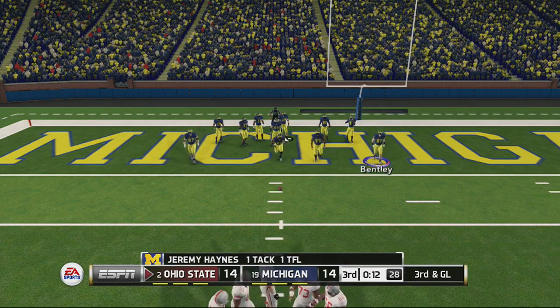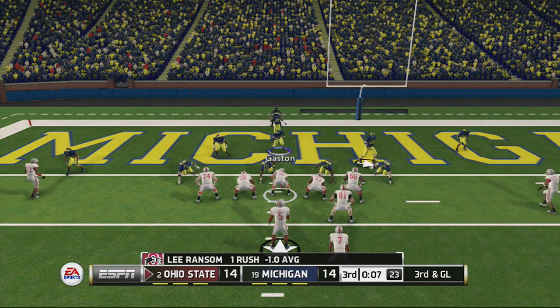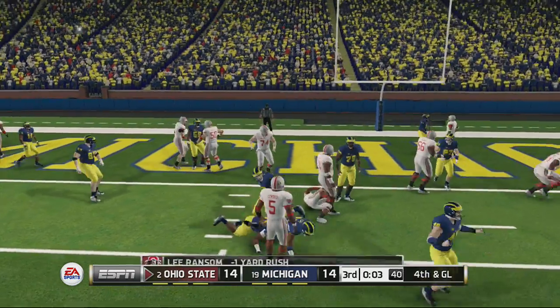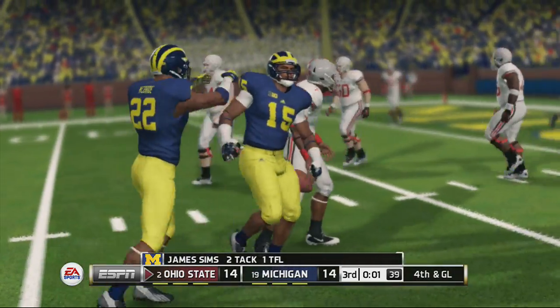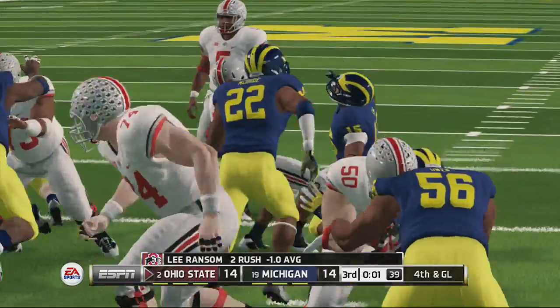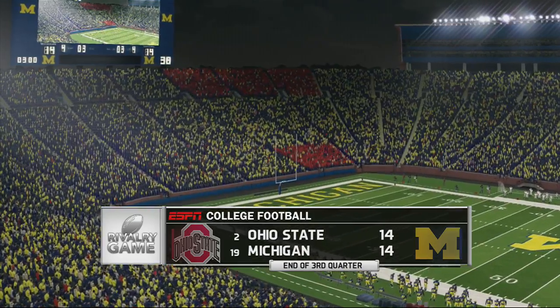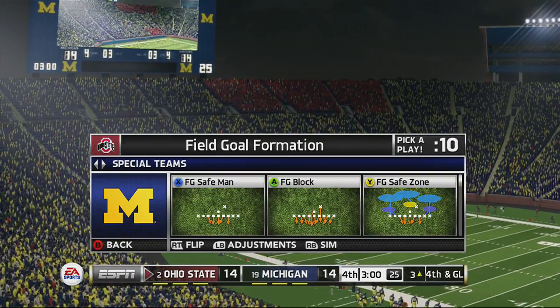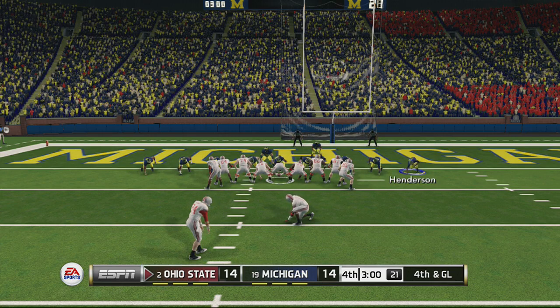So here we go. It's third and goal from the 1, and they're trying to break the tie. Hand off, and he can't get it over the line. So with 1 quarter remaining, 14 apiece. Great 3 quarters of action, tight ball game, and now it's the 4th quarter, and this will decide it. Just under 3 to go in regulation.